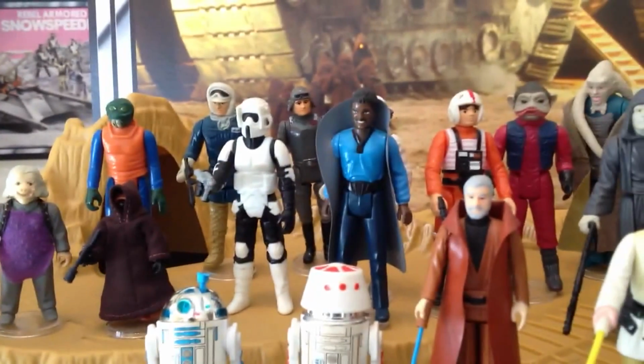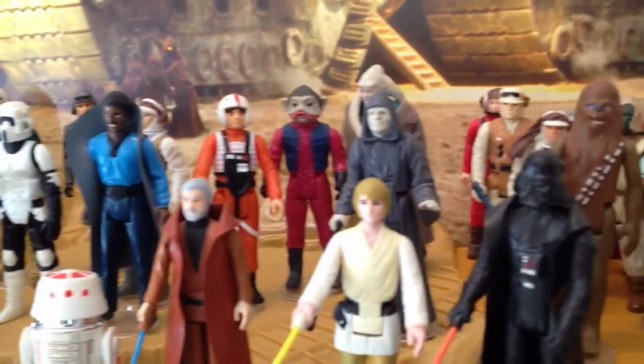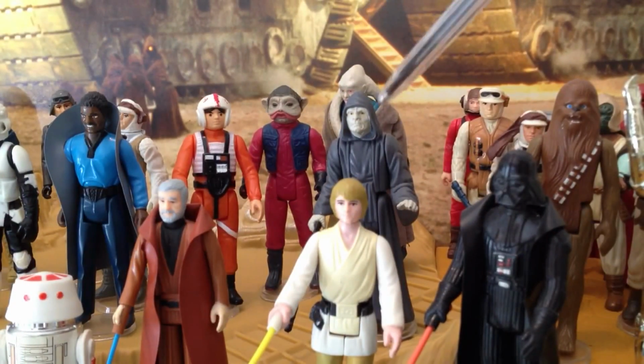Next to him we have Lando. Now Lando, there's two variants of Lando. There's a Lando showing his teeth, like a bit of Jaws, and then there's a Lando that doesn't show his teeth. Neither is particularly more common or uncommon than the other, so that's what it is. And across over here we have the Emperor. One of the last figures produced from Return of the Jedi.